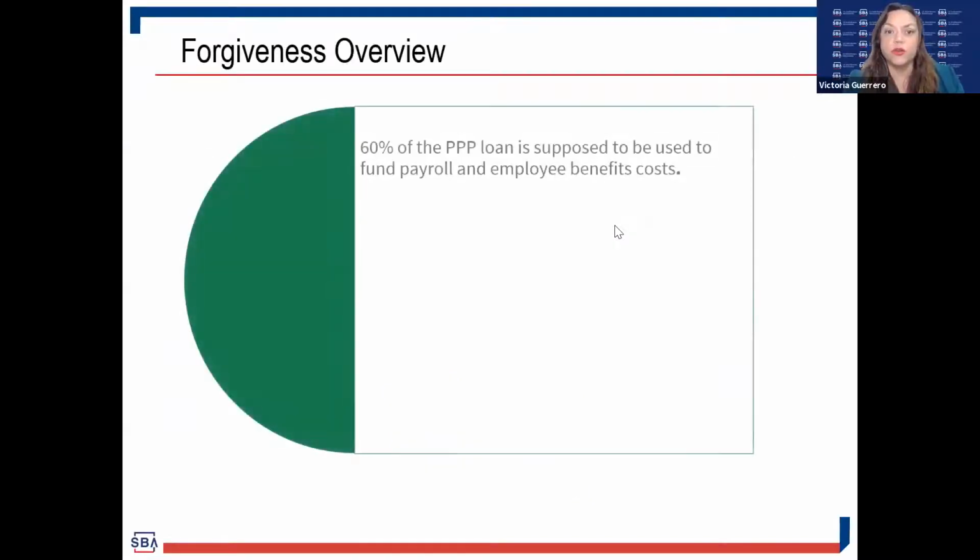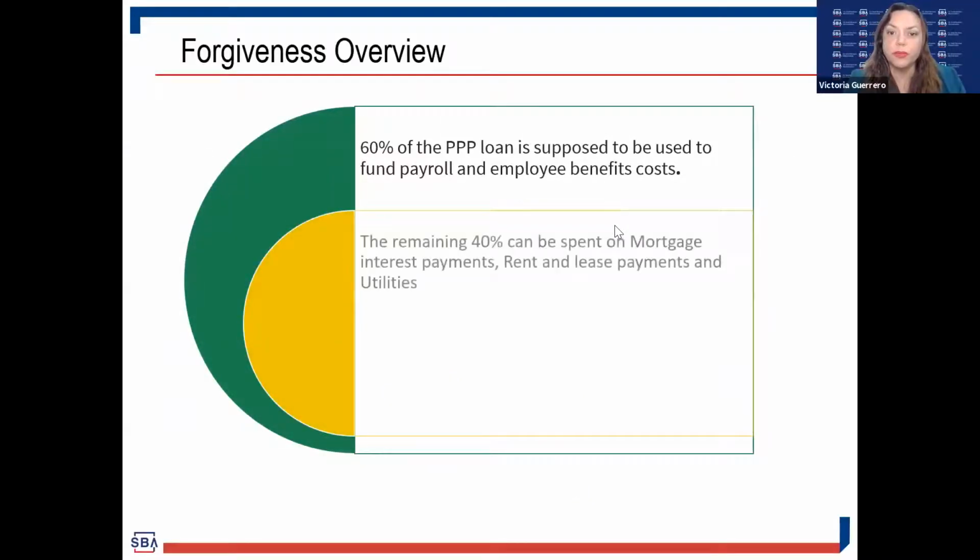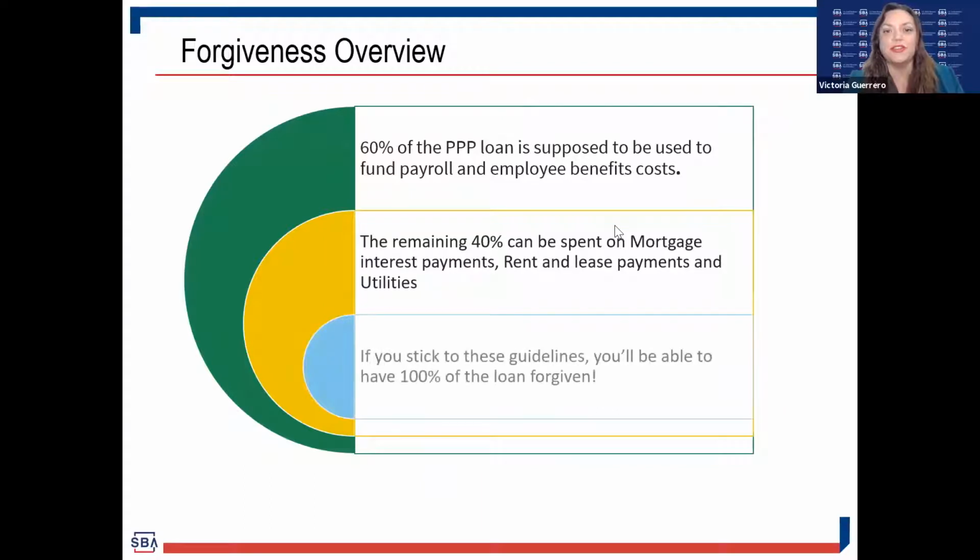Things that are good to know and remember: a minimum of 60% of your PPP loan can be used to fund payroll and employee benefits. The remaining 40% can be spent on mortgage interest payments, rent and lease payments. If you stick to these guidelines and you have all the proper documentation, your loan should be 100% forgiven.